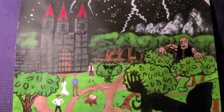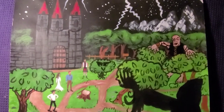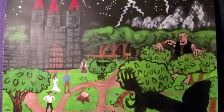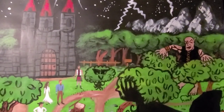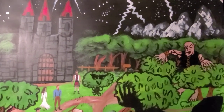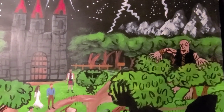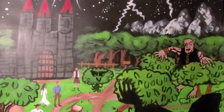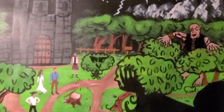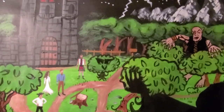Give you another view here, backed up so you can see everything. Yeah, there's so many parts to this painting that I appreciate. It really, really makes me think of multiple stories that could be made from this.